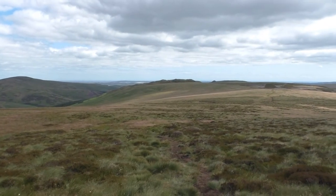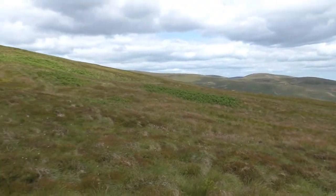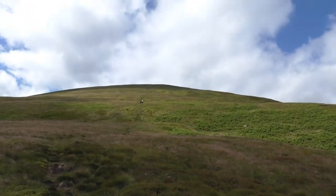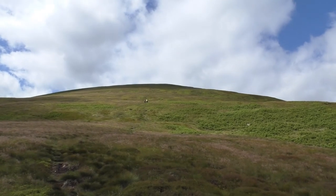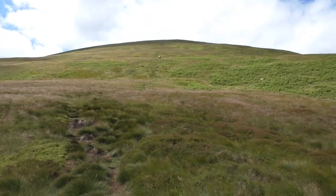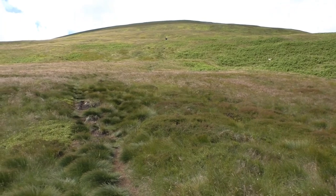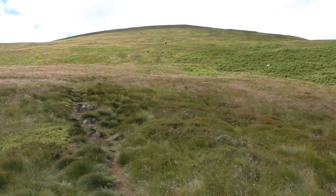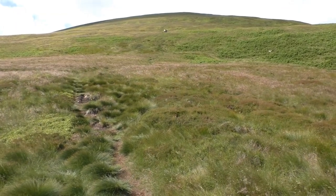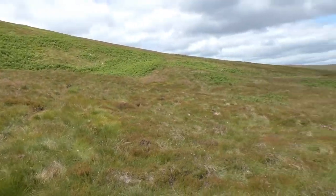It's Long Crags back there. As you've probably seen, I've been overtaken by the mountain rescue man on the top of this hill, I assume. I'm at the bottom of the steep bit and it doesn't look quite as horrendous as I thought. All I can do is a bit at a time, even if it's just 10 steps at a time and rest.